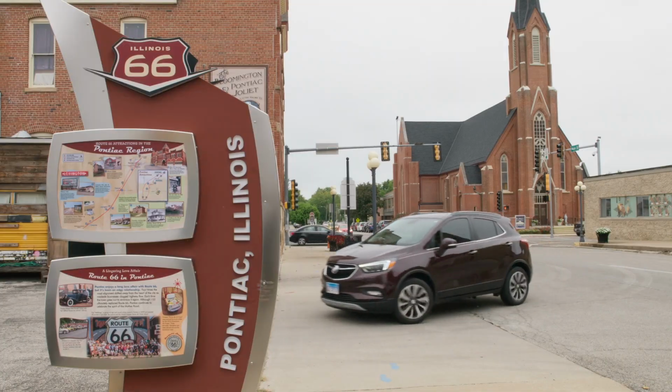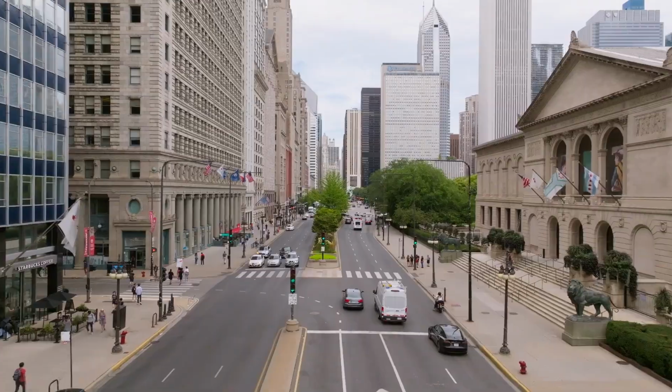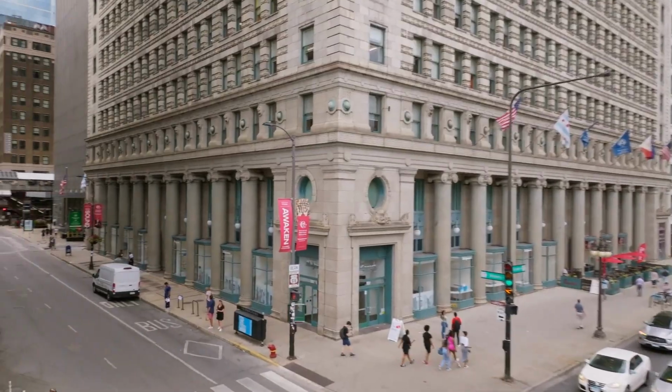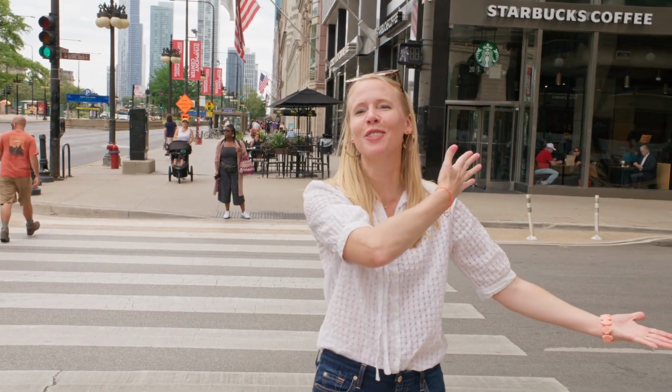We'll meet the communities who live along this historic road trip route in Illinois today. I'm starting in Chicago, Illinois at the street sign marking the beginning of Route 66, right across from the Art Institute of Chicago, and seeing a few sights before heading down the road. Here in Chicago at the start of historic Route 66, let's go.